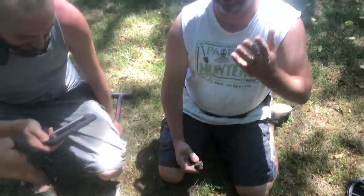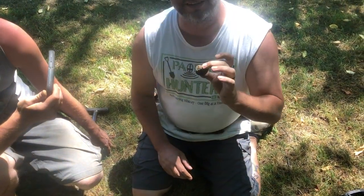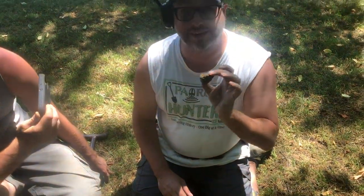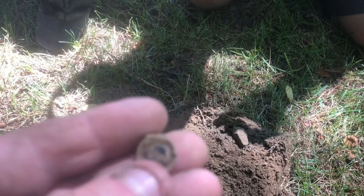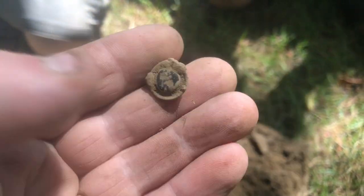I walked over because they were over there. Not many times did I actually get it in the clump. I have no idea what it is yet, guys. We got a signal in the clump. I just popped out a little underwear button. Made out of aluminum. Yeah.